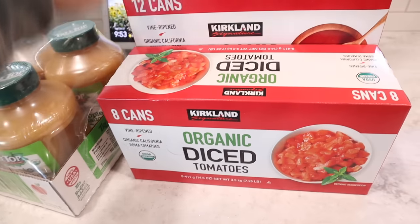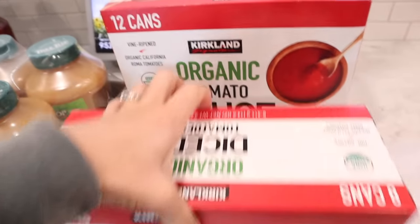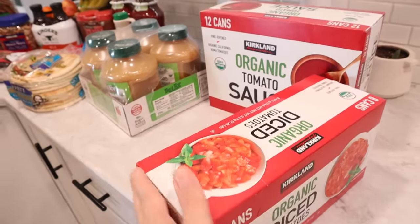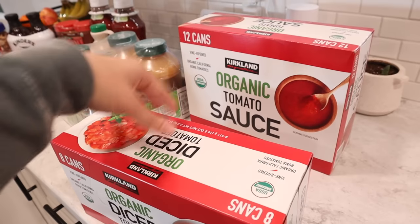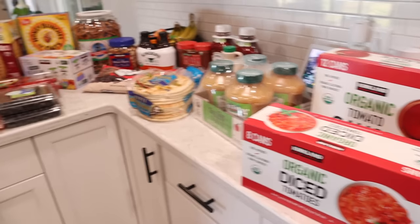And then 2 boxes of the organic diced tomatoes. This one is organic diced tomatoes, and then this one is tomato sauce. I'm going to be making a lot of soups over the next 2 months, like I said, now that it's cooler weather, so I'll be making lots of chili and taco soup. So I just always like to keep a lot of those on hand, and they are a good price to just buy them in bulk.